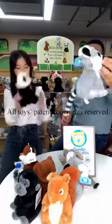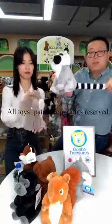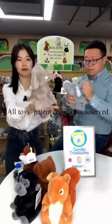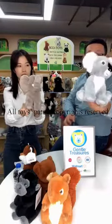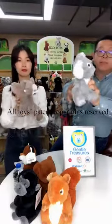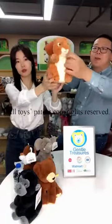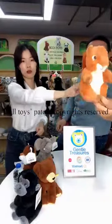Our lemur. See the tail? I like it. Elephant. And this is our koala bear. See the nose? Very cute. And there's a squirrel. Oh, I like this one. The fabric is very soft, and the big tail. They are all made of recycled materials.